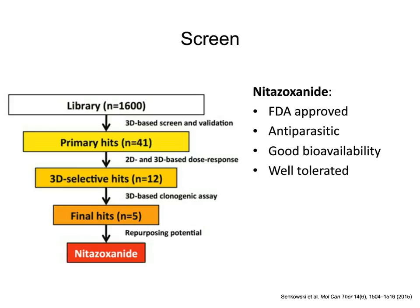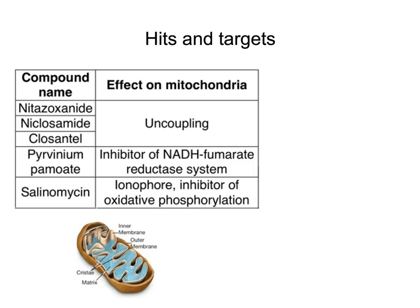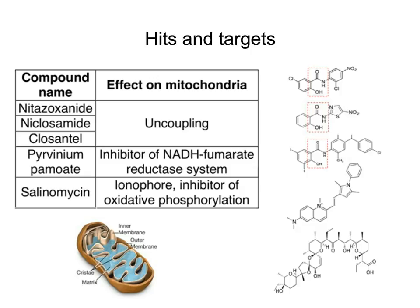If we go back for a second to our 5 final hits, we noticed that they target the same mechanism, and the mechanism was mitochondrial respiration, also known as oxidative phosphorylation, the process in which most of cells' ATP is produced. 3 of 5 compounds were uncouplers of mitochondrial membrane potential, meaning that they freely transfer protons across the mitochondrial membrane, so they abrogate the gradient of the protons across the membrane, and cells cannot use this gradient to produce ATP. When we take a look at the structures of these compounds, we can see that all the uncouplers share the same pharmacophore.